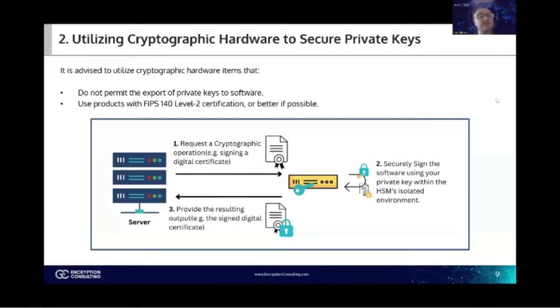Now, regarding utilizing different cryptographic hardware items, it's better to have a cryptographic hardware device that doesn't allow exportation of private keys to software, because as I mentioned previously, software-based storage is a lot less secure than hardware-based. So it's important to have that, along with using products that are FIPS certified. So in this case, HSMs tend to be FIPS 140-2 level 3 certified. But if you can find something that's a little stronger than level 3, that is preferred as well.